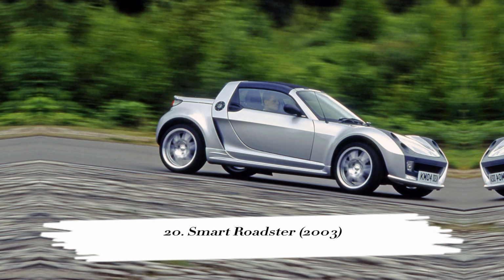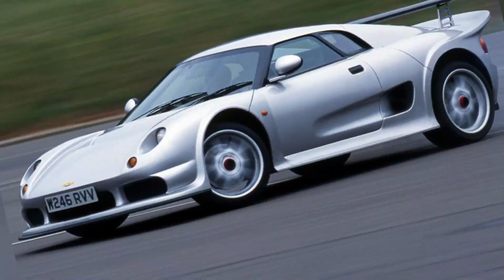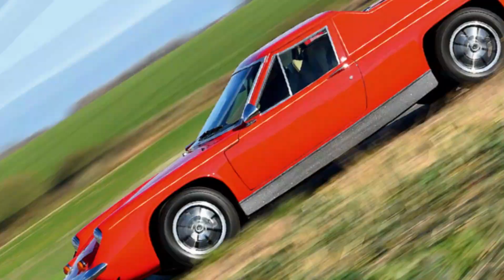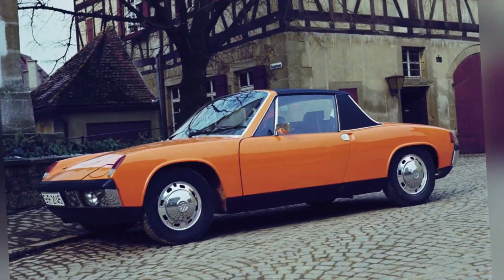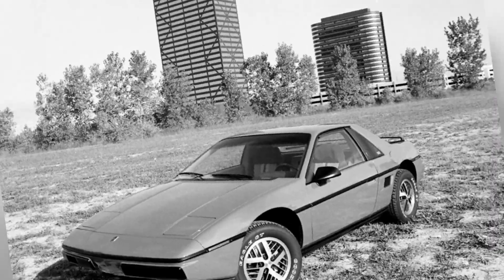A plan was hatched to revive it as an MG and build the car in the UK, but this came to nothing. And there you have it, folks. Our countdown of the top 20 mid-engine classic car marvels. Each one of these cars represents a unique blend of design, innovation, and sheer driving pleasure.